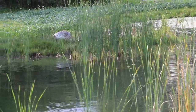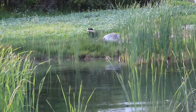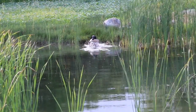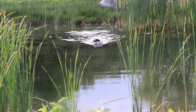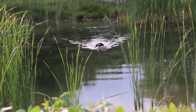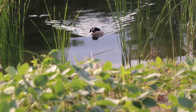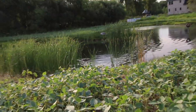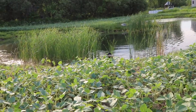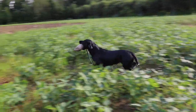That one's in the rocks, I think, a little bit, so she's gonna have to hunt that little rock pile. Oh, there it is. Good dog. Come on. Good girl. Good, come on. Good girl. Very good.